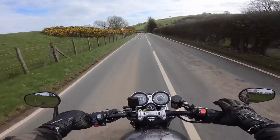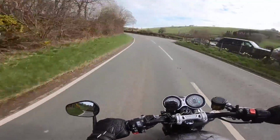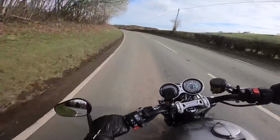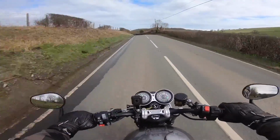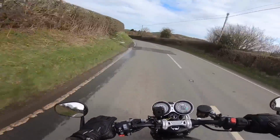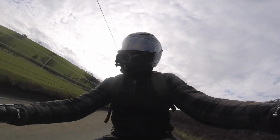It probably won't surprise you that I have nothing but good things to say about this bike. But then I'm not the only one, so you can call it bias, whatever you want, but when that many people are telling you that it's a good bike, there's probably something in it.